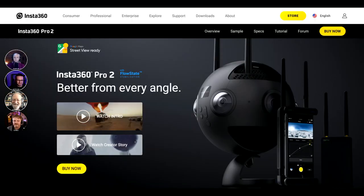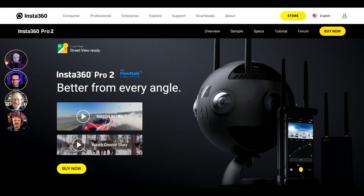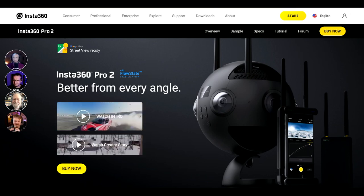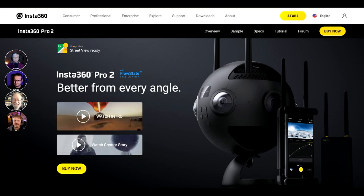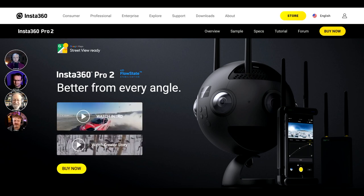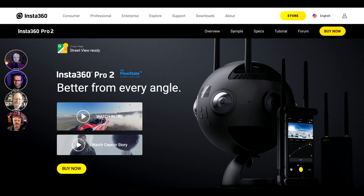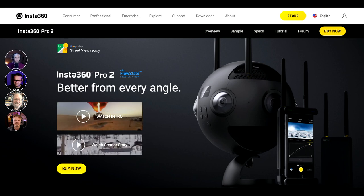It's the Insta360 Pro 2, which is a 360-degree camera the size of a small melon, that shoots, I'm not even sure, 8K per camera or something. I mean, it's amazing resolution. It's one of those tools that are for production. We're talking a steep price, of course.